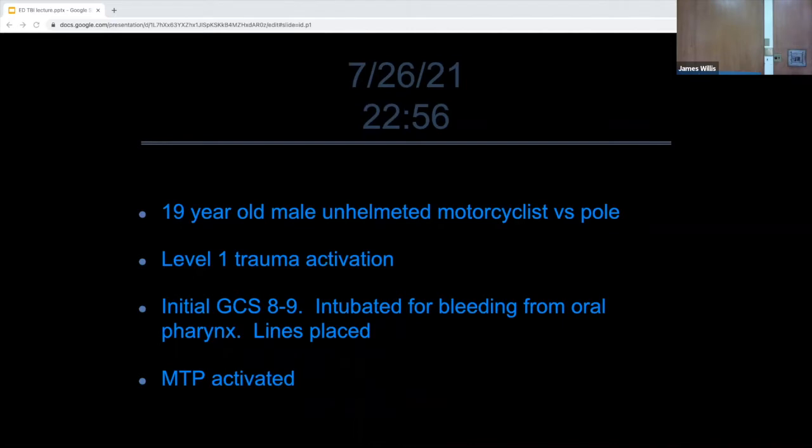So to prove that I wrote this lecture recently, if any of you guys worked CCT 2 nights ago on the 26th, this is your patient that came in. So he was a 19-year-old male. He was an unhelmeted motorcyclist. He actually doesn't even drive a motorcycle. He decides to try his friend's motorcycle out for the night and crashed into a pole. Don't worry, the pole is fine. So he was a level one trauma activation.